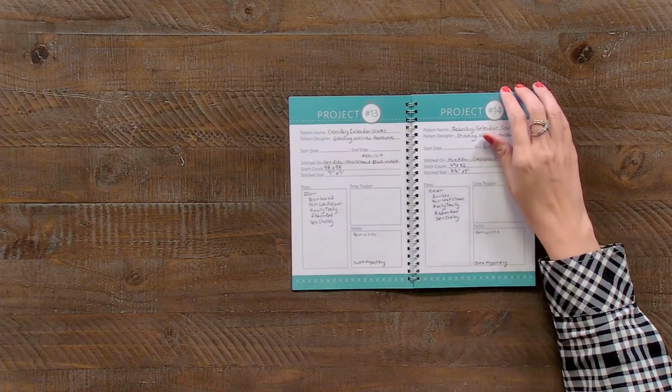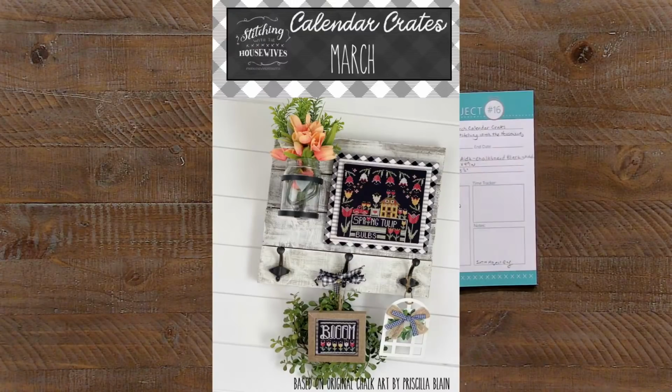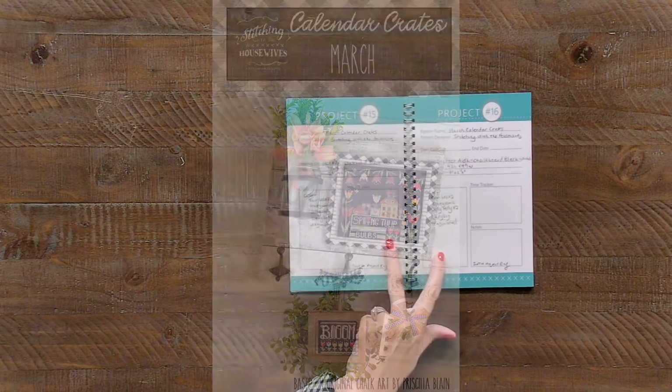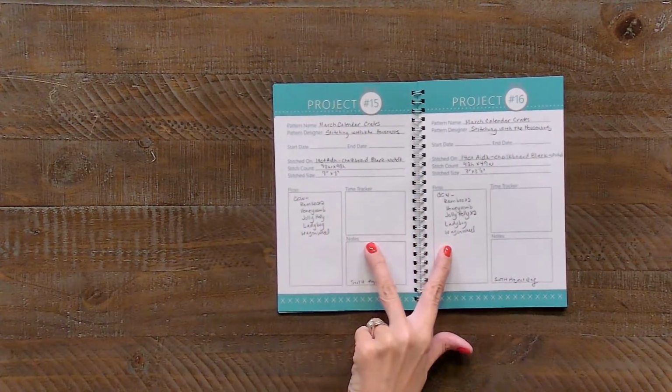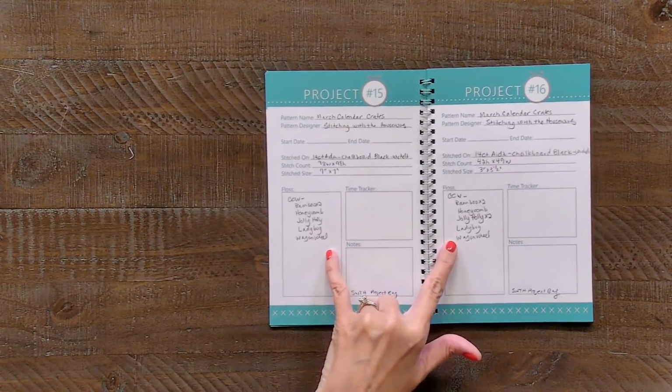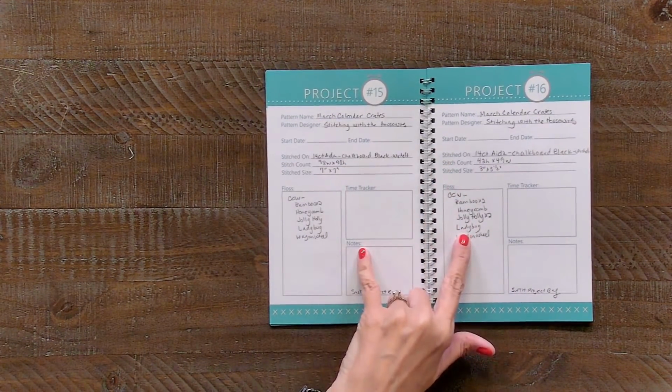Now the next one is a pop-up. It is March Calendar Crates. Priscilla and Chelsea just showed this on their video on Saturday. This is 2 parts, so you can see the top and the bottom. So I have already put those in my book. I'm going to be using 14 count chalkboard black with the called for colors. And she told me the colors already, since as a store we need to order them. So I've got that scheduled.